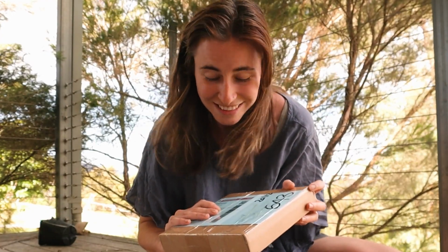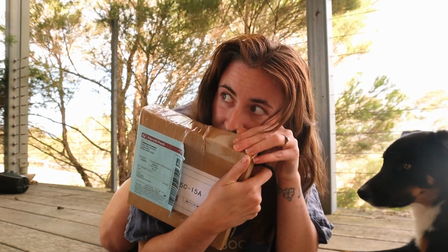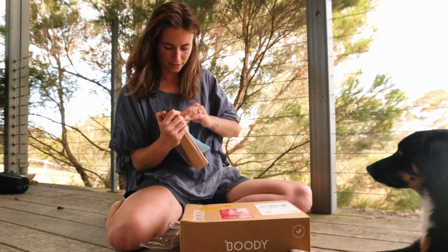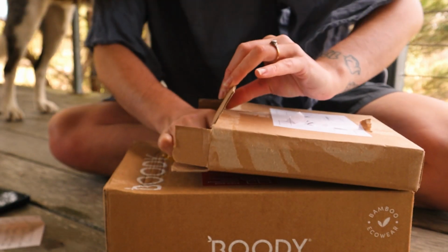So I'm kind of guessing that this could be soap. I'm really hopeful. I just smelt the box, and I know that's a weird thing to do for any other package, but it smells so good. It smells amazing. Oh my god, it smells so good. Are you ready? Am I ready?